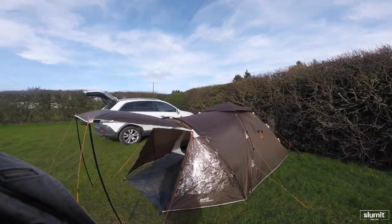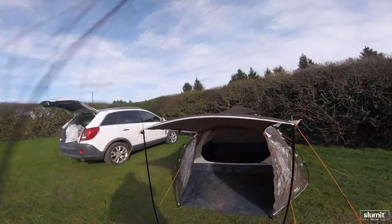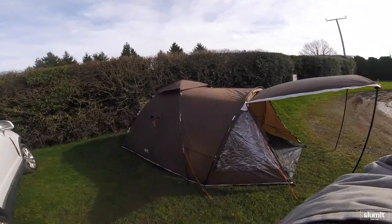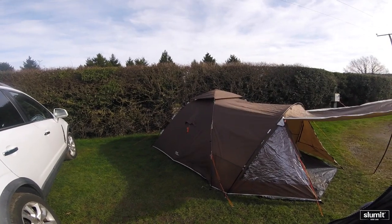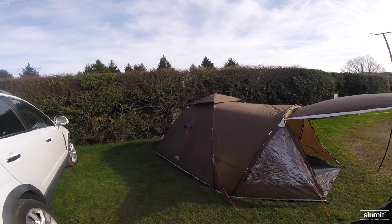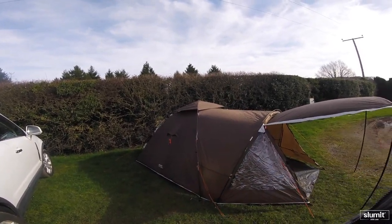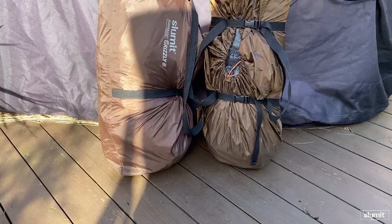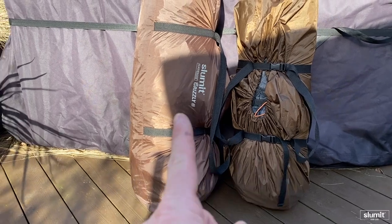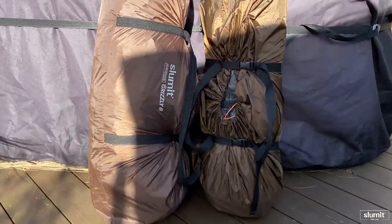A lot of people have mentioned about the pack down size. Now the pack down size is not too bad, to be honest. It's 84 centimetres high by 19 centimetres wide by 19 centimetres deep. Now if I remember, I think the SLUMIT Cub 2 was around the 74 centimetres height, if I remember correct. What I'll do, I'll put these two together next to each other so you can see the pack down size. So there you go, that's the difference in size. On the right is a SLUMIT Cub 2, on the left is a SLUMIT Grizzly 4. So that's all the differences in height.